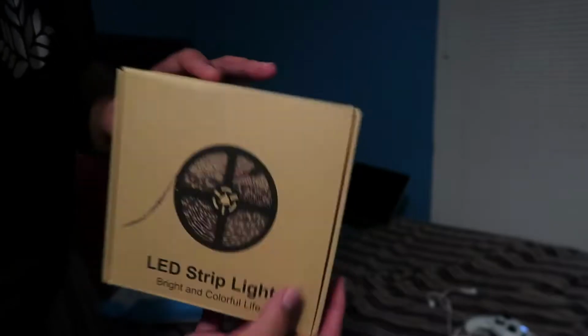Room is about to be set up. Well, more like just my bed. It's gonna go behind my bed and it's gonna shine off the back of the wall right there. So all I'm gonna do right now is take my entire set and move it forward right here.